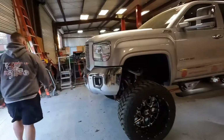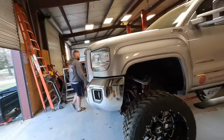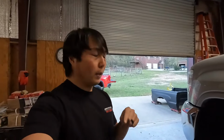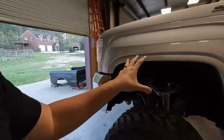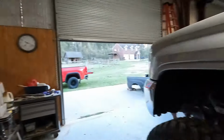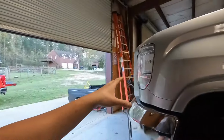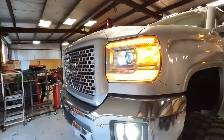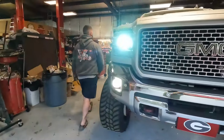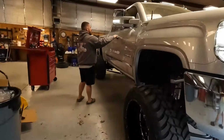Yep, I sure do. This truck, we were actually headed over to Orange Beach Invasion this weekend, so it was crucial that we got everything back together. Flares, mirrors. The headlight piece that we showed you guys earlier is not going to make it, unfortunately, for the show. But I think she's ready for the Orange Beach Invasion.